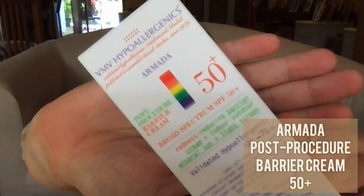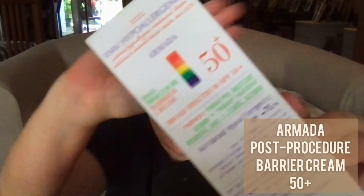Finally, you would follow everything with the Armada of your choice. For hyperpigmentation, we tend to recommend a purely mineral sun and light screen like Armada Post-Procedure Barrier Cream 50, which comes anyway with each Illuminants cream purchase, or Armada Baby, but certainly any Armada will do. Armada 30, 45, 60, not so much Armada 70, that's more for outdoor use, but because we're talking hyperpigmentation, you want something for indoor-outdoor.